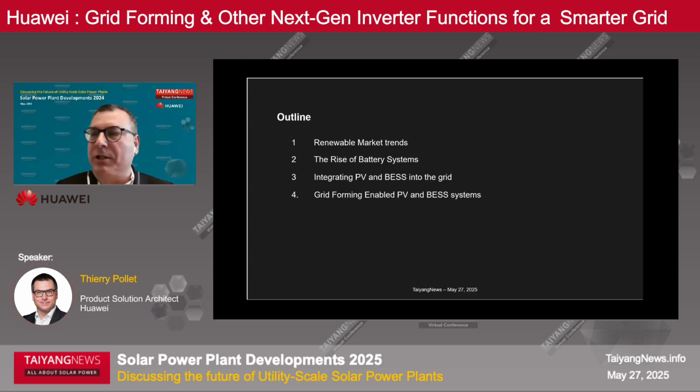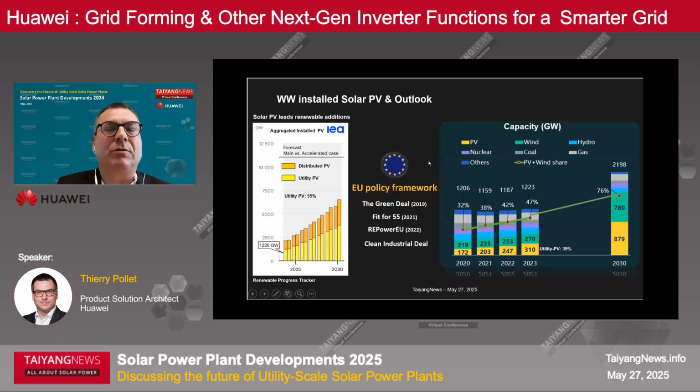Well, we started off with saying, look, we have a large amount of PV installed worldwide. We have reached terawatt level installation of PV systems worldwide, with China alone accounting for about 50% of the installed capacity. And if we look at PV systems, about 55% of that is captured by utility PV.